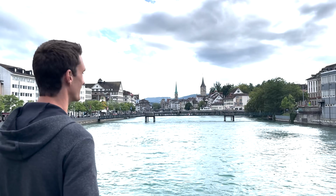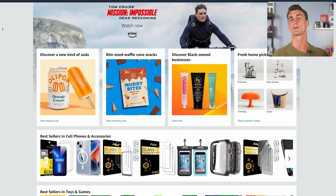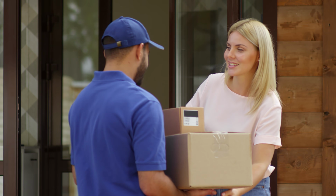Amazon's handling the fulfillment of your product from their warehouse to your customer, meaning that you can live anywhere in the world you want, you can travel, you can spend your time laying on the beach, and you're gonna keep making money every single day because Amazon has created a machine where they get customers coming to their website to buy products. They're handling the fulfillment.